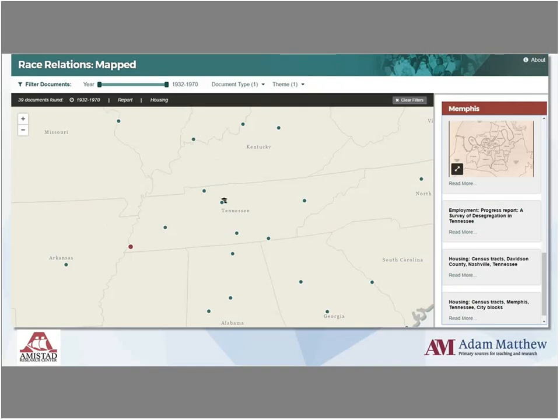So this shows having zoomed in on Tennessee, and we filtered the documents by reports to do with housing, and we selected Memphis, Tennessee, and you can see the related documents that appear in the right-hand pane. Clicking these will take you to the document in the main site. So this is a nice way to show the breadth of the collection.